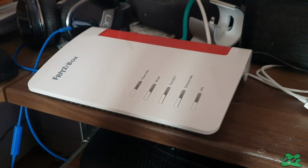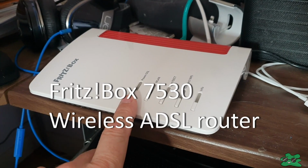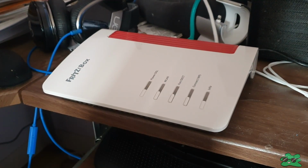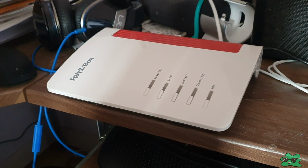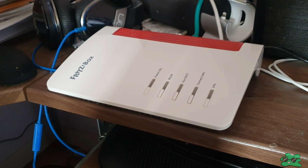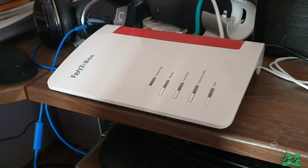Hi guys, my ISP provided me for free a FritzBox 7530, an ADSL, VDSL modem and wireless router. It also has an integrated DECT telephone system, gigabit Ethernet hub, USB port, and it can operate as a media server. So I thought it's been a while since I've done a router review, so we would have a look at it together.